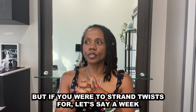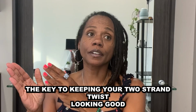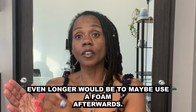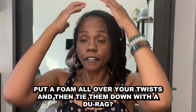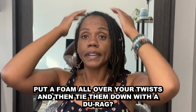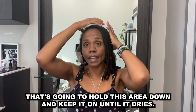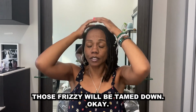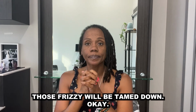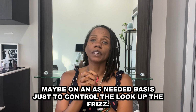But if you wear 2-strand twists for, let's say, a week, and you shampoo chlorine out of your hair, the key to keeping your 2-strand twists looking good even longer would be to maybe use a foam afterwards, right? Put a foam all over your twists and then tie them down with a do-rag, not a bonnet. You need something that's going to hold this area down and keep it on until it dries. Then when you take it off, those frizzies will be tamed down, okay? And you can do that maybe on an as-needed basis just to control the look of the frizz.